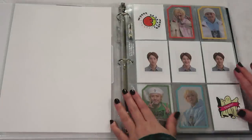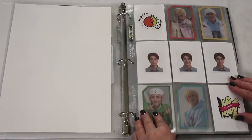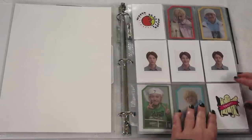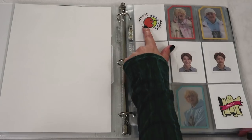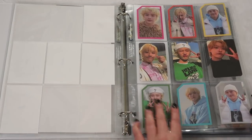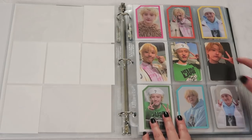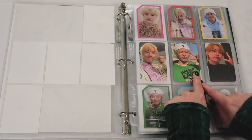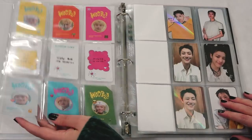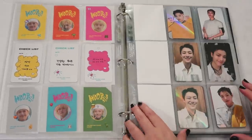I don't know if you saw that bias pull video, but we look away. But okay, then we get into Woods, right? I desperately need to work on his solo debut, but I do have the pre-order ID card with some cute little stickers from Whoops. But then we get into Whoops, and I'm really happy with what I have for this. These are all the first press cards, and then these are just three photo cards that I pulled, and I'm really happy with that. I pulled a fourth, but it was a dupe. I can't remember. I think I gave it away.